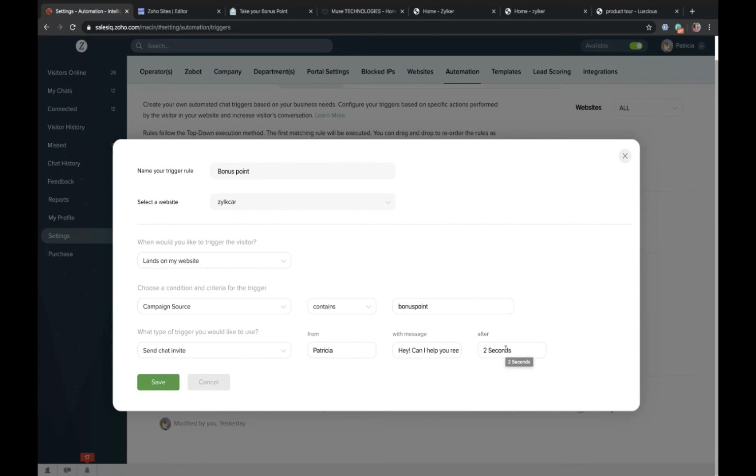Because it wouldn't be nice to tell everyone that you've got a reward, and when they land on your website and when they ask you, you're saying that, no, you are not qualified. So that doesn't create a good customer experience, right? So send out the messages to people who are eligible for it or who would want to see that message and not to everyone as a whole.